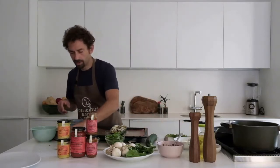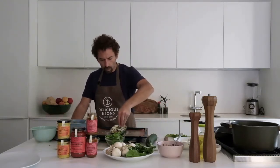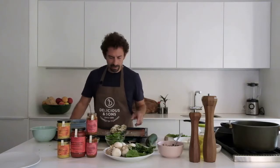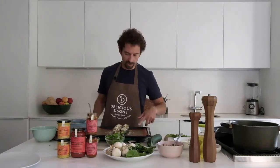And if you want to decorate, you could always put on some chia seeds or flax seeds, or pumpkin seeds. Here, because we have them, we'll put on a couple more pine nuts. And just like that, it's ready to go in the oven. Okay, so we'll put it in the oven here.